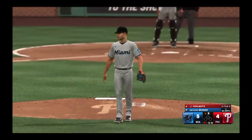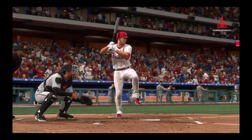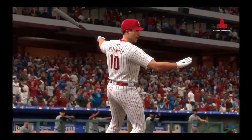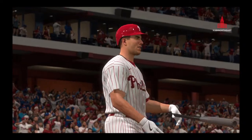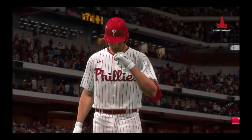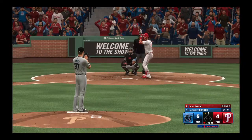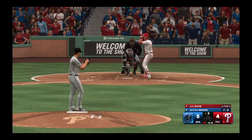Pretty big strikeout right there to start this 8th inning. Down 1. Any leadoff base runner really makes this inning a bit more interesting. But now this offense has to switch from possibly trying to manufacture a run to needing to run into something or just try to string multiple hits together to get a run across the plate. So up next, Alec Bohm.